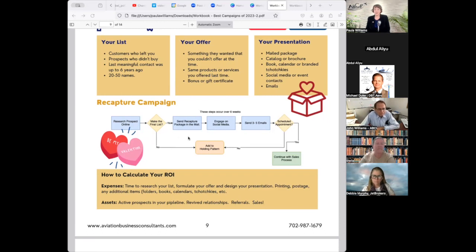So if yes, you send them a recapture package in the mail with chocolates and pens and a brochure and a catalog and a nice letter that says, hey, I remember when we talked last, you were interested in this and we were not able to offer it at that time. But I wanted to let you know that we've had some changes in our company. I'm sure you've had some changes in your company. So let's talk again. Let's have another consultation, another conversation.